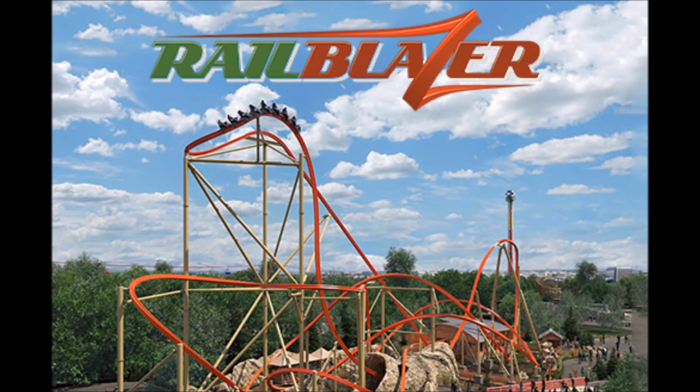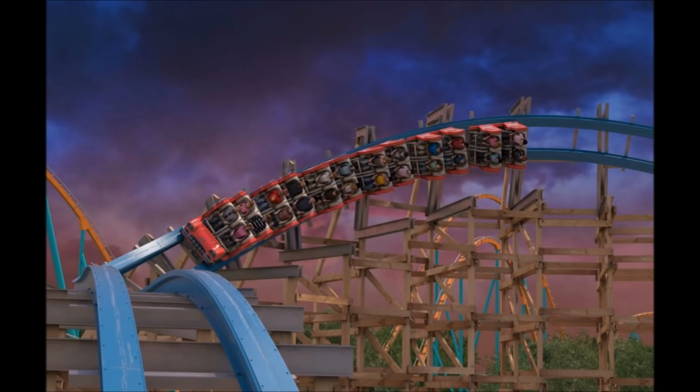Number 3, Twisted Cyclone at Six Flags over Georgia. Now, Six Flags got raves when they did the wooden Colossus at Six Flags Magic Mountain, the one that was made famous in National Lampoon's Vacation, and they gave it the Twisted makeover, and it's now Twisted Colossus. Same thing they're doing right now at Six Flags over Georgia with Cyclone.